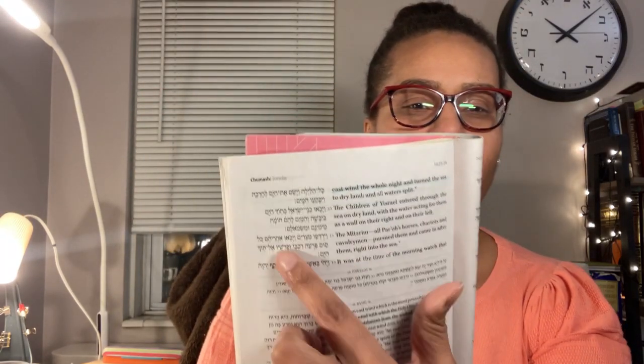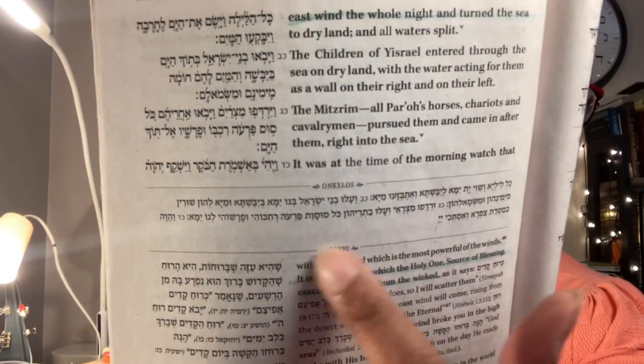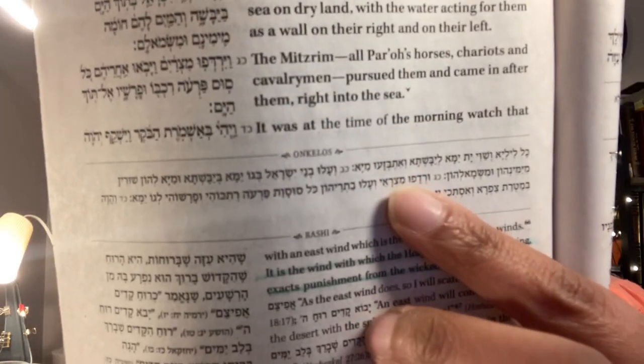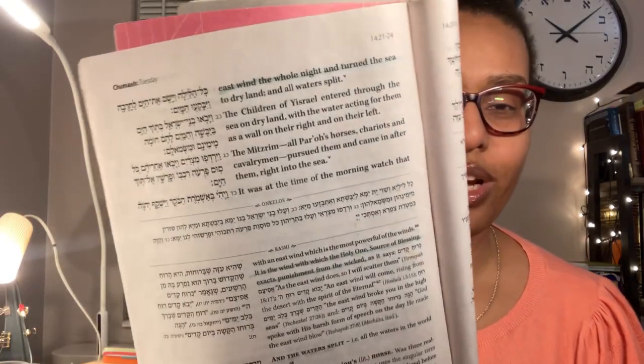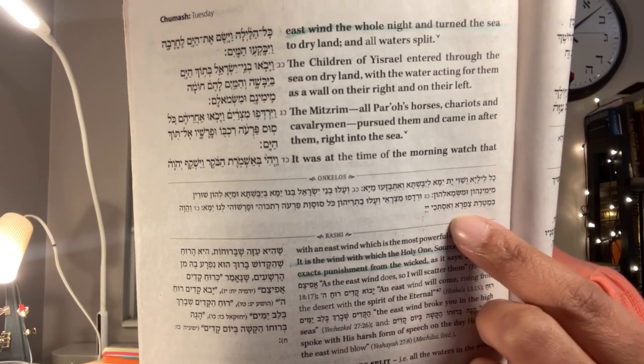You have your English verse. You have your Hebrew verse. And this is great if you're learning to read Hebrew too. You have Nikudot. See there? And here's your English. And then you have your Onkelos. And the Onkelos is written in Hebrew, regular Hebrew block letters and not Rashi script. So that's kind of cool too.